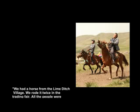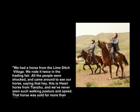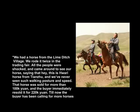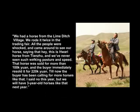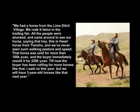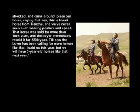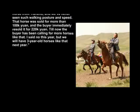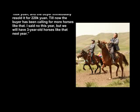We had a horse from the Lime Ditch village. We rode it twice in the trading fair. All the people were shocked and came around to see our horse, saying, "Hey, this is a working horse from Tianzhu, and we've never seen such walking posture and speed." That horse was sold for more than 100k yuan, and the buyer immediately resold it for 220k yuan. Till now, the buyer has been calling for more horses like that. I said no this year, but we will have 3-year-old horses like that next year.